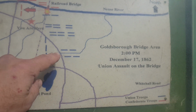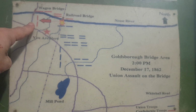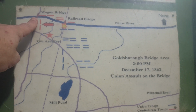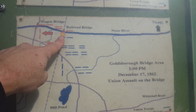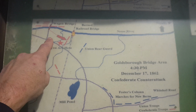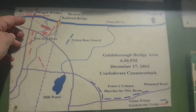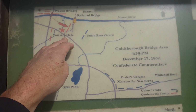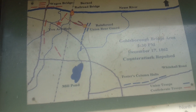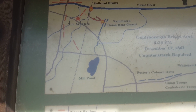By 2 p.m. the Union made a move, and the Confederates bugged out a little bit across this wagon bridge. They destroyed the railroad bridge. By 4:30 p.m., the Confederates did a counterattack, and by the end of the day, we repelled that counterattack and sent them back across the bridge.